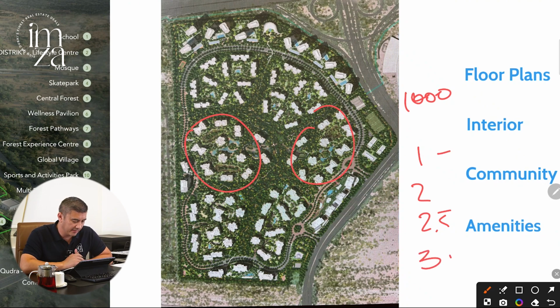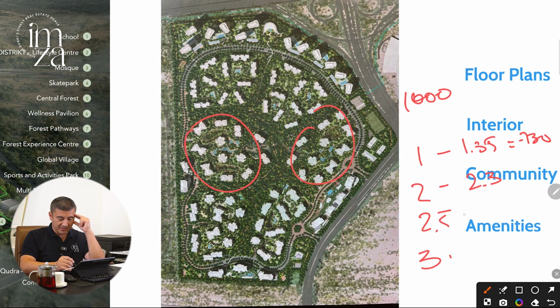The 1-bedroom's expected starting price would be around 1,350,000, and the sizes would be around 730 square feet. 2 bedrooms would start from 2.3 million, and we do have 2-bedroom plus maid's, with a starting price of around 2.8 million.